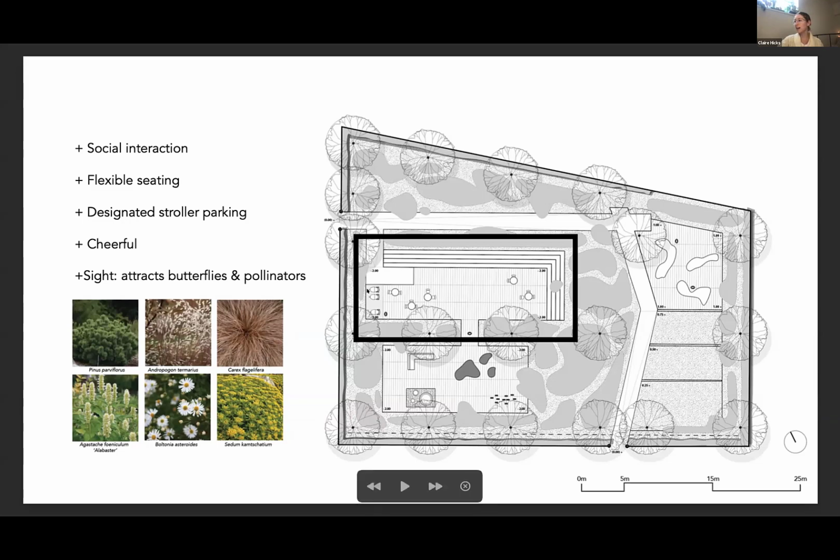And I have this stroller parking lot there that's specifically for all your baby stuff. So you can go and enjoy the space, using the plants with these warm, earthy tones and yellows to really welcome people and make them want to stay.